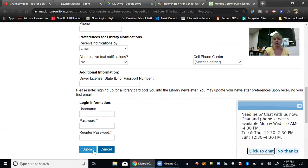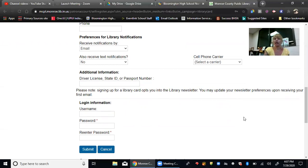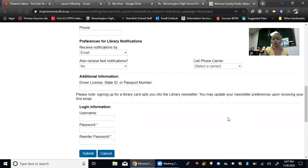Once you have submitted all of that information, they will generate a library card number for you. I'm going to move this very closely, if you can see this. You will receive a card number that you can use, and it will also give you a PIN or a password. On these, it is 1, 2, 3, 4, so it's simple for everyone of all ages to use, but you will be given your own number and your own password, all the things together.